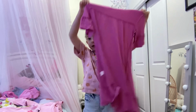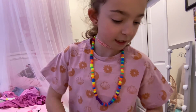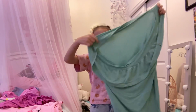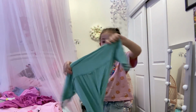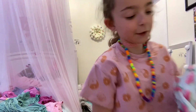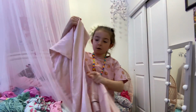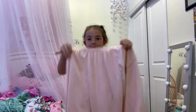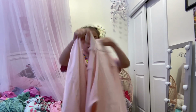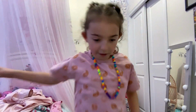We got just a normal pajama, a nightgown, a really dark pink one. And then this is basically the same thing, but it's a green one. And then we have these cute little watermelon pajamas, and the shirt goes like that. And yeah, we have those.